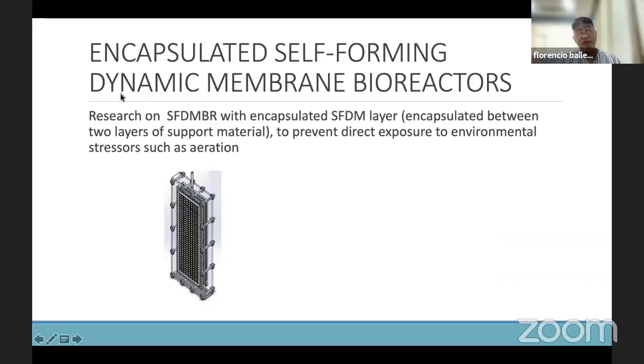Now, this is encapsulated, meaning the membrane is enclosed with two layers of support material, to prevent the direct exposure to environmental stressors such as aeration. Because if there's a vigorous aeration process, it can dislodge the biofilm. And also, this is to achieve the anoxic and anaerobic cycles that are necessary to remove the nitrogen and phosphorus.